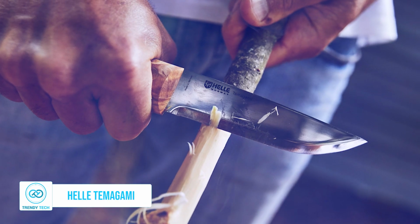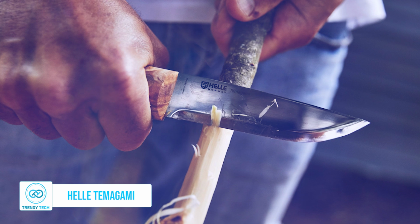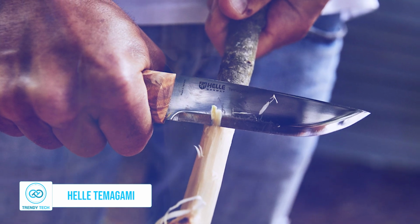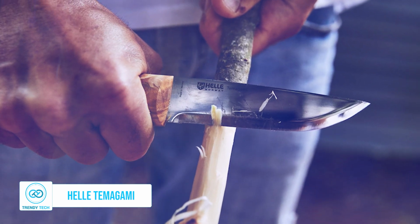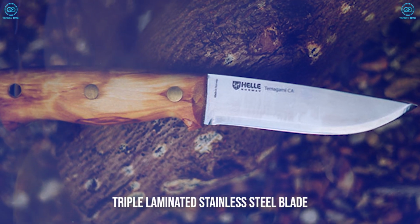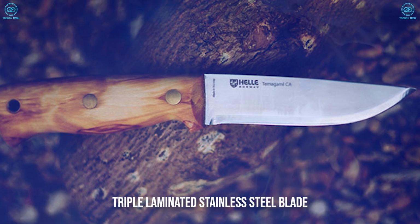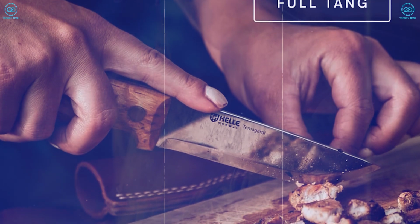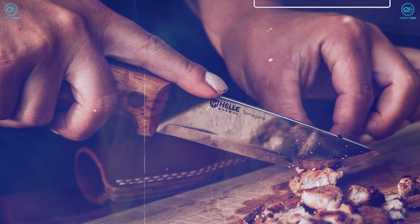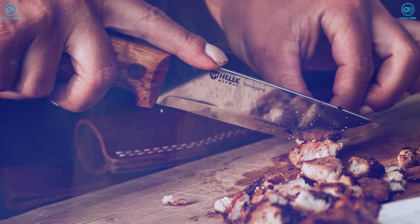The Haltamagami is a premium bushcraft knife designed to tackle rugged outdoor environments. Handcrafted in Norway, this knife combines tradition with modern performance. The Haltamagami features a triple laminated stainless steel blade, offering an excellent balance between sharpness, edge retention, and corrosion resistance. Its drop-point blade design is perfect for carving, slicing, and precision tasks, making it a versatile choice for bushcraft enthusiasts.